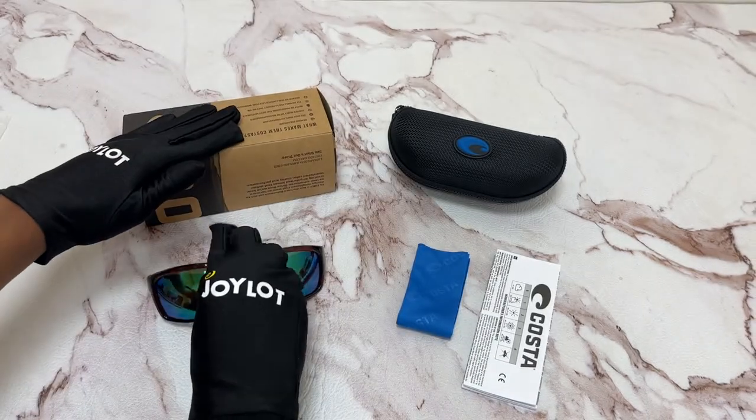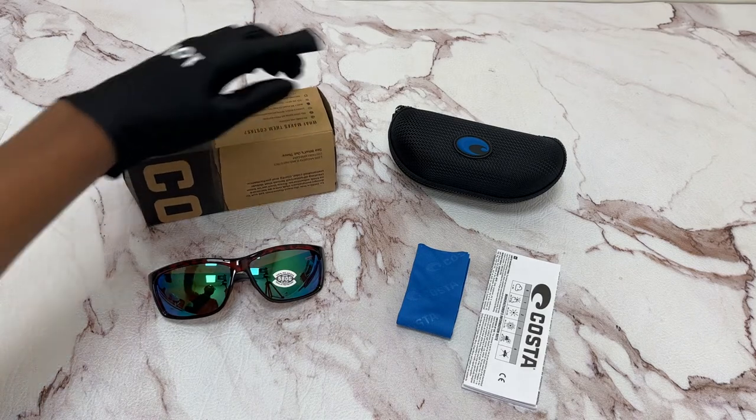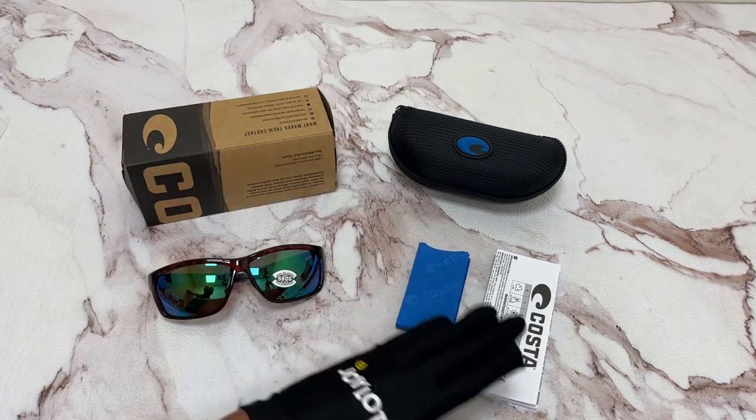It comes with a gift box, which color and style may vary, a case, a cleaning cloth, and an information booklet.